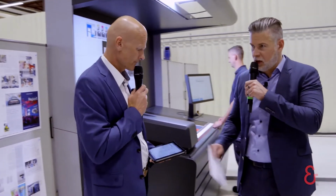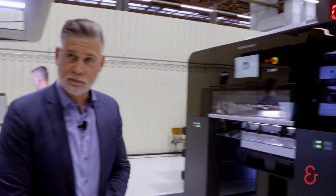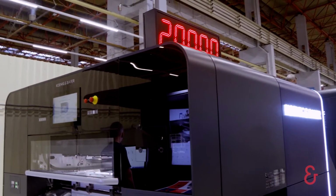Well, Dirk, before we take a look at our printed jobs, let's talk a bit about quality control, because what happens here is way too fast for a human eye, even for such a great eye as Sebastian's. Yes, you're right. As you can see, we are producing 20,000 sheets an hour, which is the fastest perfecting machine in the world.